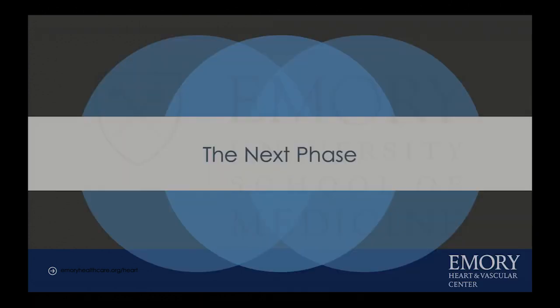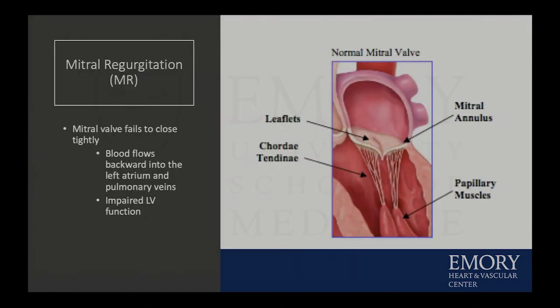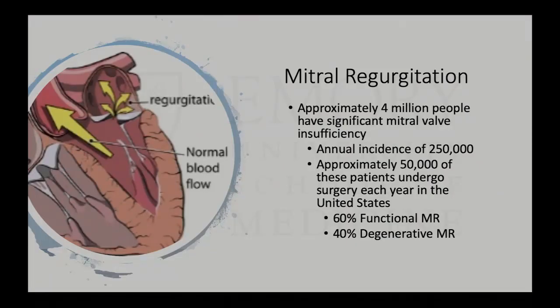Well, briefly, as we get into mitral valve disease, mitral valve regurgitation was the first pathology of the mitral valve to be addressed. For the medical students, mitral regurgitation is blood flowing backwards into the left atrium and pulmonary veins and results in impaired left ventricular function. We know that this disease process affects about 4 million people with an incidence of 250,000, but only about 50,000 of these patients are treated surgically every year.